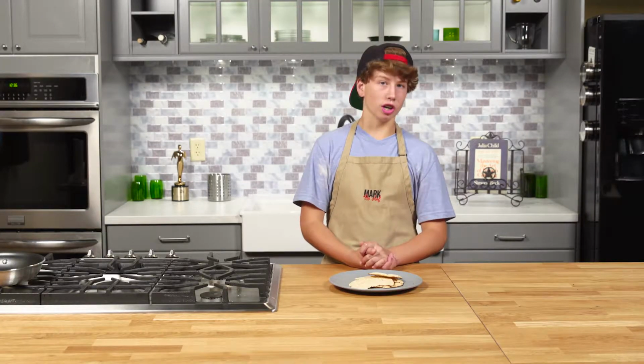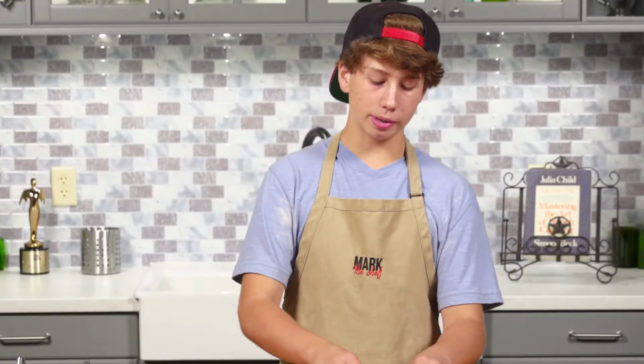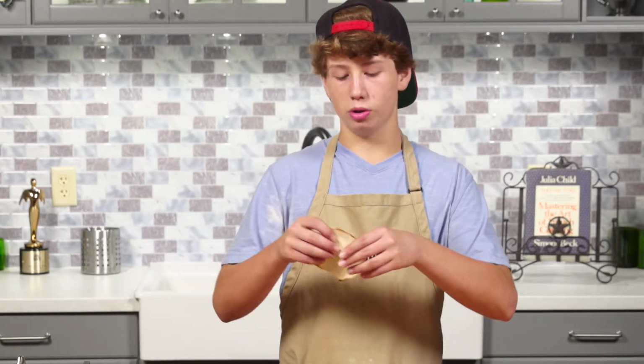Corn tortillas aren't that hard to make at home. All you need is 2 ingredients, a little bit of time, and a little bit of patience. You can make these beautiful, wonderful things.